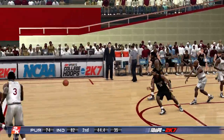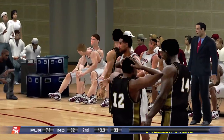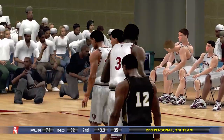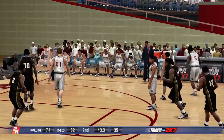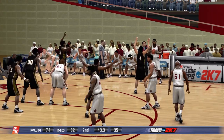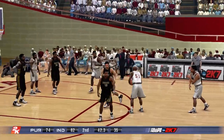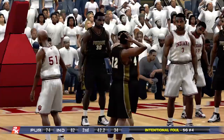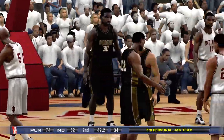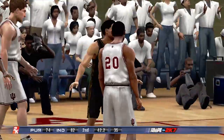Number 10 inbounds the ball. The Hoosiers have this game pretty much in the bag. That's his second personal foul. Third team foul. Eight-second differential between the shot clock and the game clock. That's his third personal foul. 14 foul.